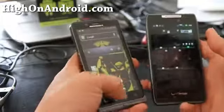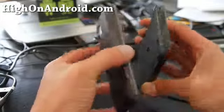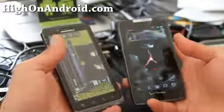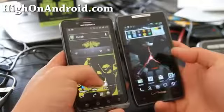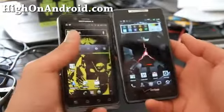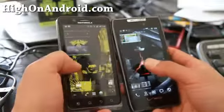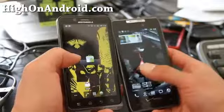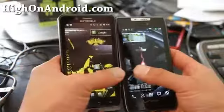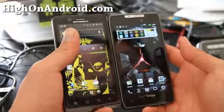Both of these phones have a 1.3 megapixel camera. The really only difference is really the design. Both have micro HDMI output. Also, the screen is different. This one I believe is using PenTile, and this is the AMOLED. So I can't really tell much difference, but you know, Droid Razr is supposed to be a better screen, but I think they're about the same in my opinion. So that's not really something to brag about.